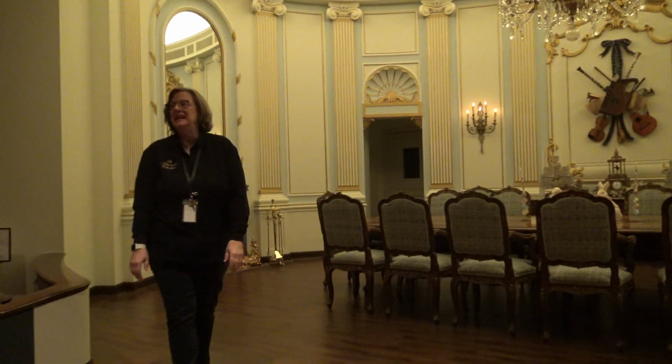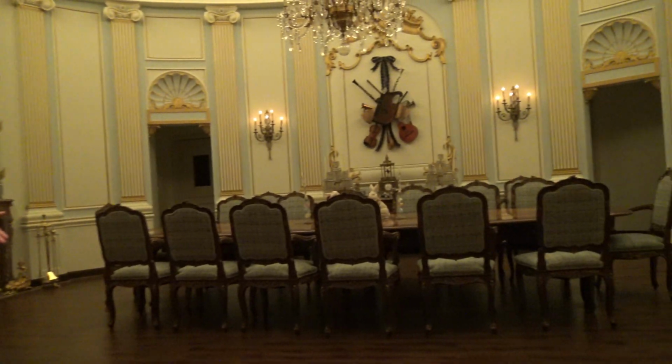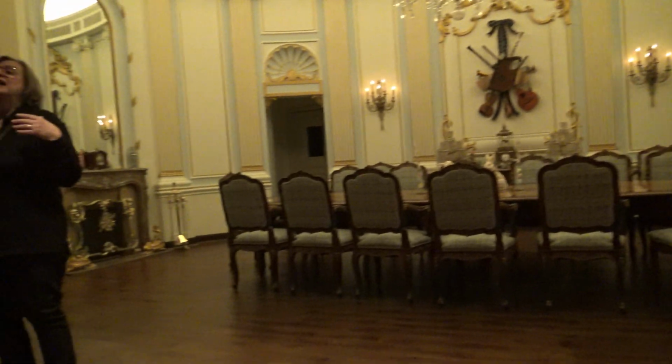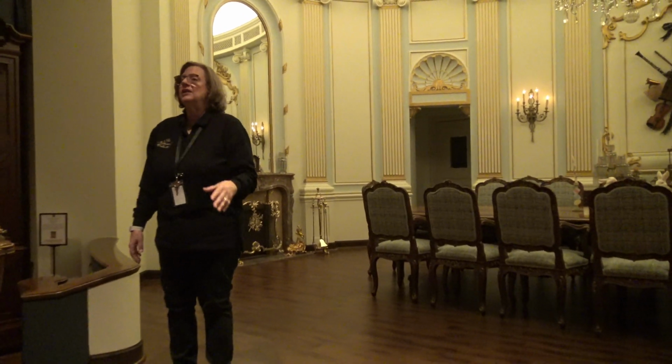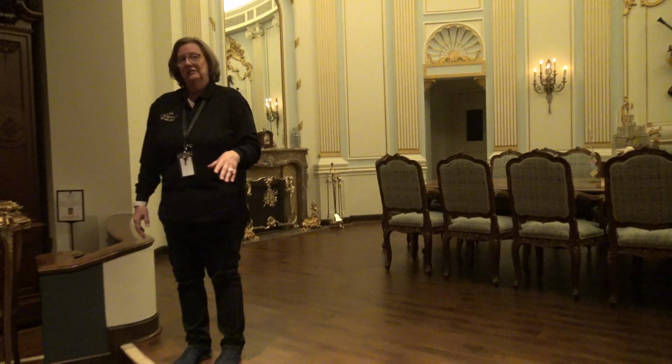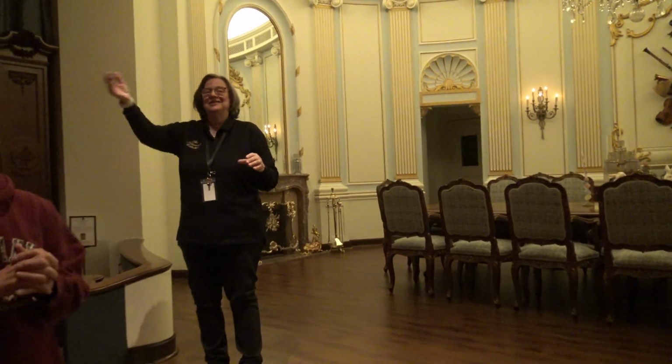The dining room behind me. This is our Louis XV dining room. The Nethercutts love to entertain. They had dinner parties in this room every Friday night. It was a 7-course, 3-hour gourmet French dinner. And then afterwards would be a concert in our music room.